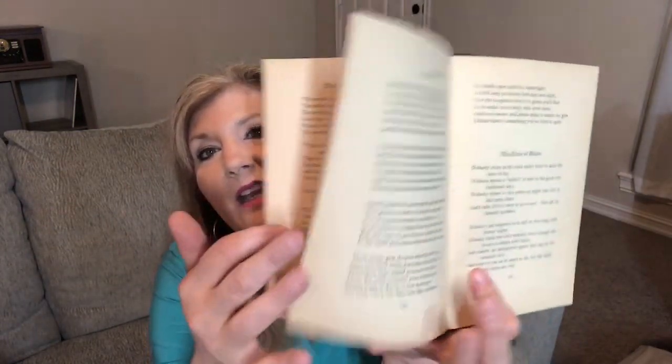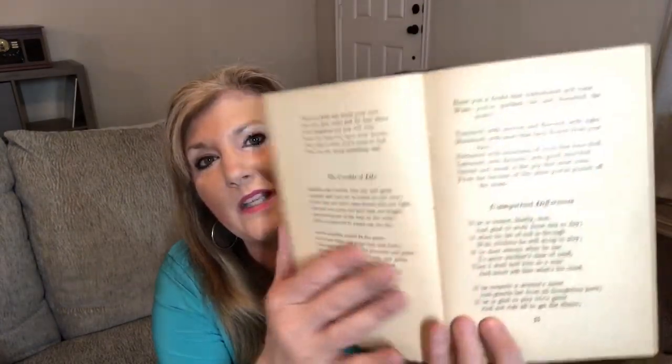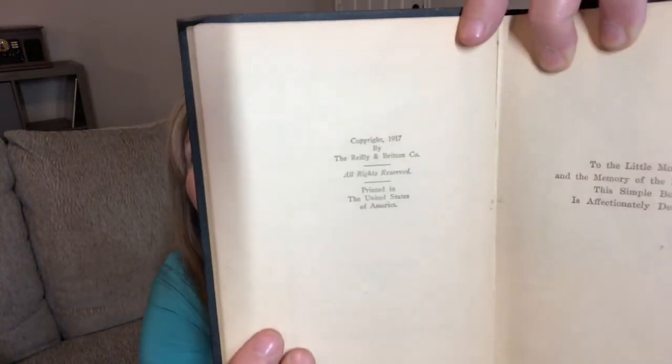So I'm going to show you some of the pages, and the light is whitening it out quite a bit. These are really aged pages. So I'll show you. It is from 1917. So very cool. So I love that.